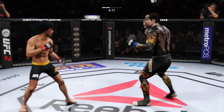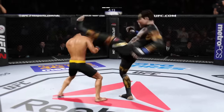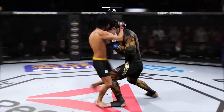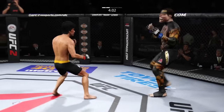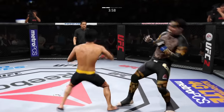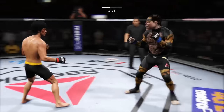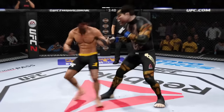He's on his feet. Big straight punch. Combination. Hard shot from the clinch. Just missed with the big left. And he connects here. Great exchanges.